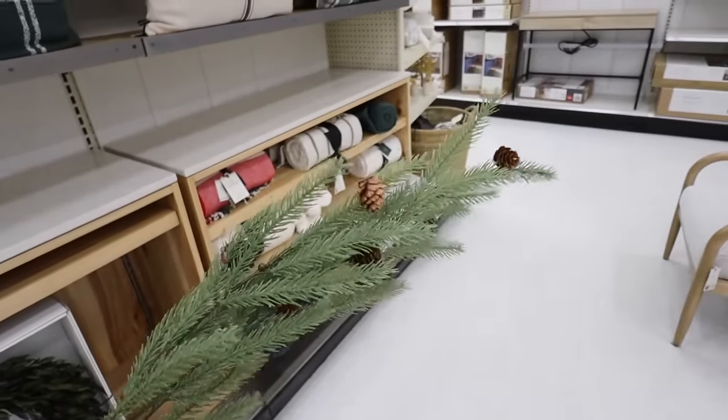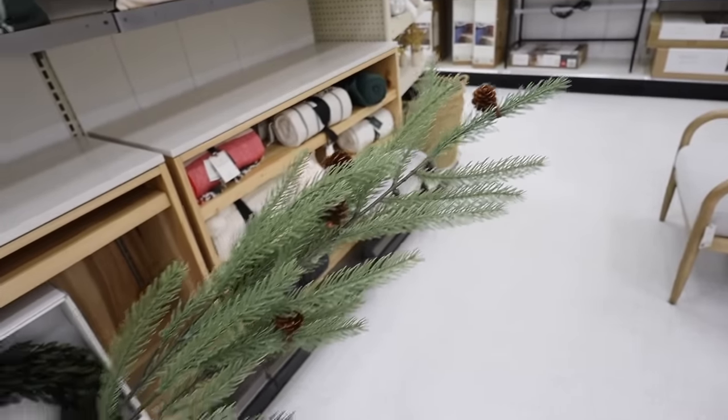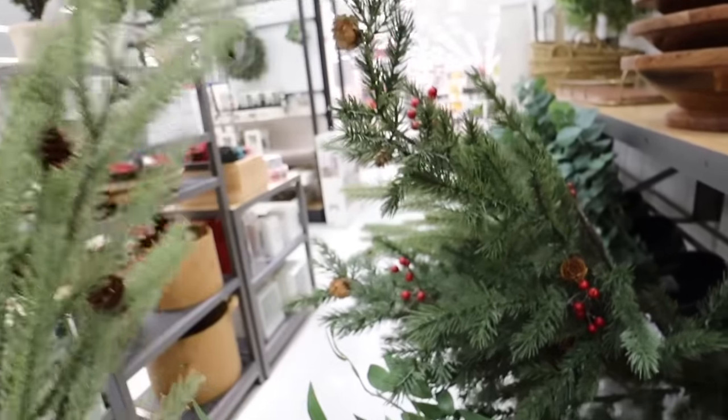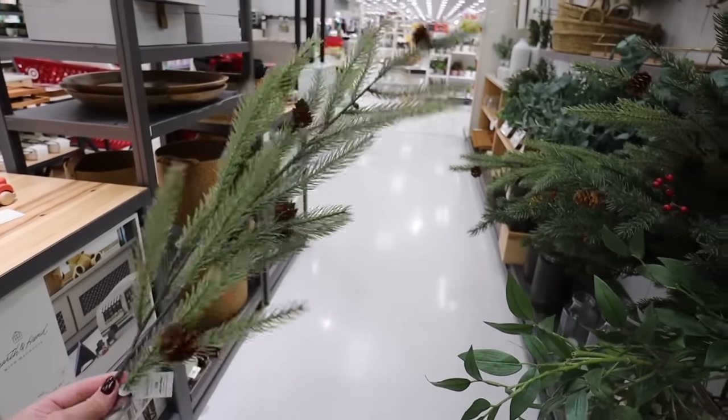Here is another one. This one's also $15. It is a little bit of a lighter colored pine needle, and then it just has the pine cones on it. Let me show you the exact difference. Hopefully my camera is able to show you the difference. This one's a little bit lighter, and it has more of a drapey effect, even more real feel than the one we were just looking at.